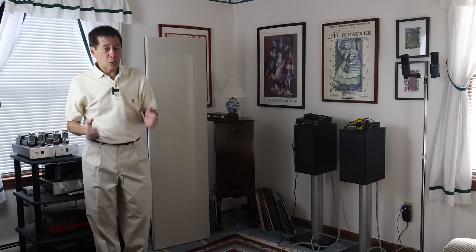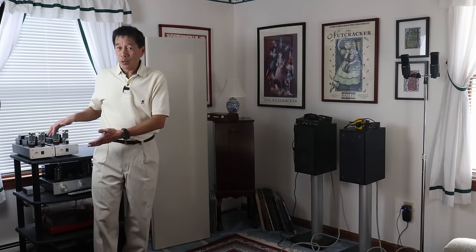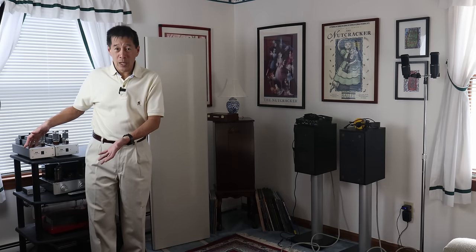Now, to address some of those concerns, I think the most important one is this issue of the amplifier sensitivity. They are a difficult load to drive, and I'll tell you, they don't like solid state amplification. If you've noticed around here, I've got a lot of tube amps lying around. There's a good reason for that.